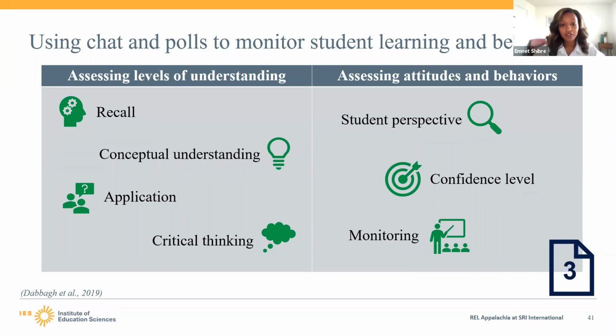Monitoring questions gives you information about how your students are approaching the learning process. For example, you might ask students how long they took to complete an assignment or how difficult they thought a reading was. While we have geared these question types to chats and polls, using the right questions to get the information you need about student learning and behavior can be used in other contexts as well.